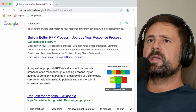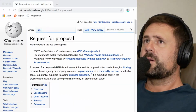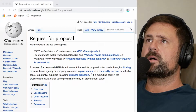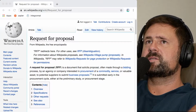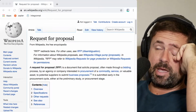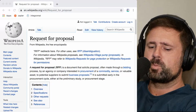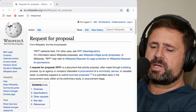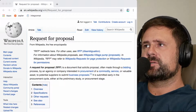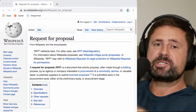So the topic here is streamlining RFP processes. I was looking at a job yesterday in Commerce Hero, and it was a job where a client is looking to work with an agency.